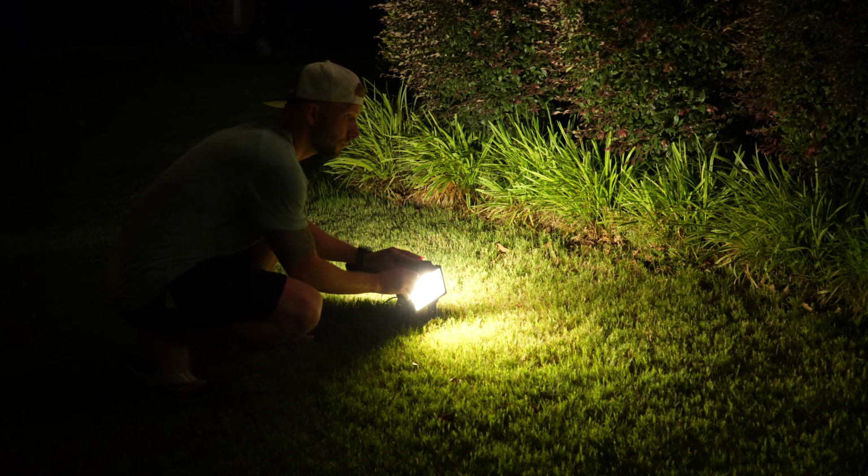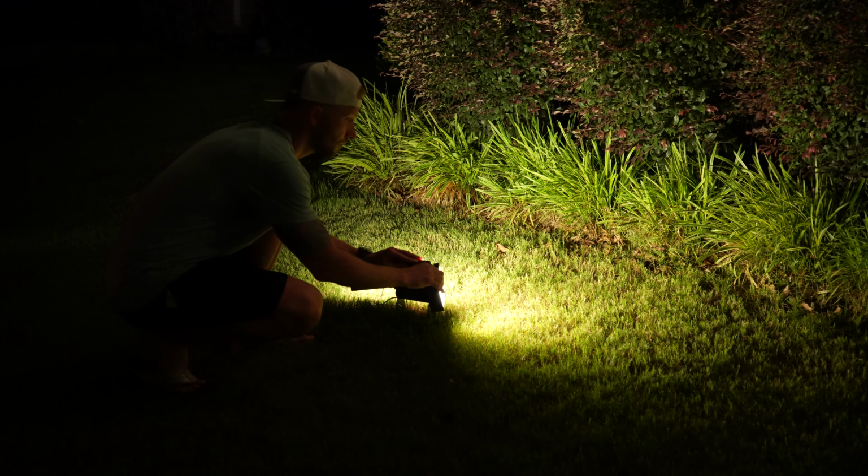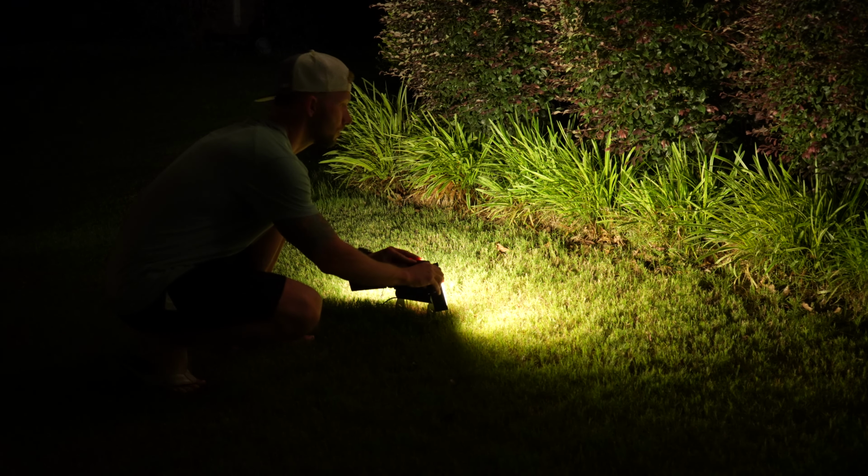Plus you can adjust the main lamp vertically and the side lamps horizontally up to 90 degrees, which is really nice. And again, with this one, since it supports Matter, you can add it directly to Apple Home or any of your smart home ecosystems as well.